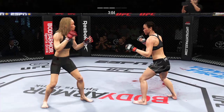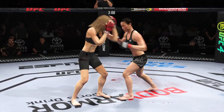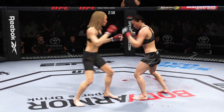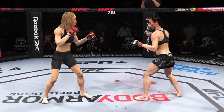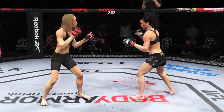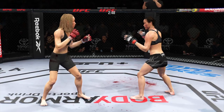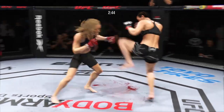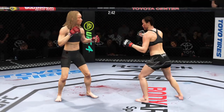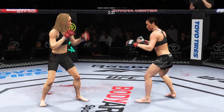Just over 3 minutes to go now. Oh, nice punch there by Zhang Weili. Well, busy night for the punch counter, to say the least. 143 total strikes which have landed for Weili Zhang. And the accuracy rate pretty good, DC. 78% against Weili Zhang. She's starting to put together some significant body work here, and these are going to take their toll as this fight goes on.